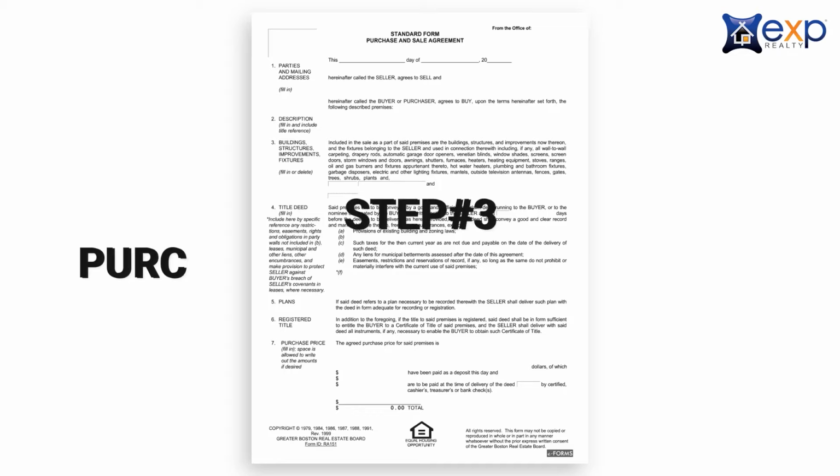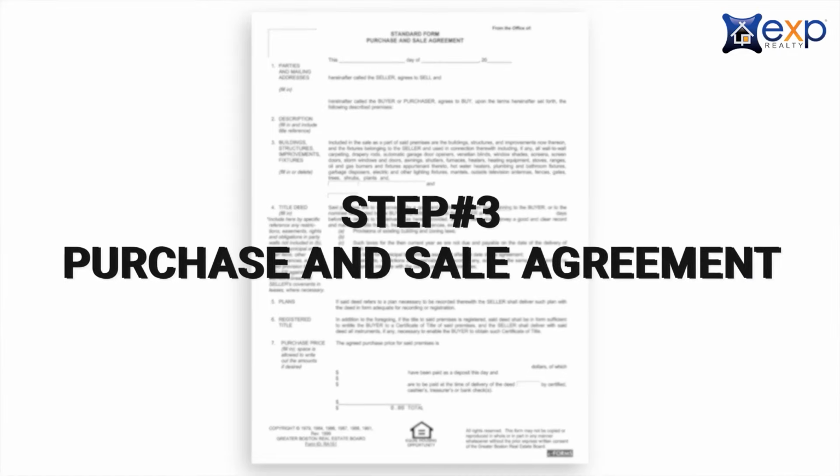window, which will lead us to step 3, which is the purchase and sale agreement. The purchase and sale agreement is a longer version of the offer, if you will. It is your official sales contract. It is drafted by the attorneys. The attorney for the seller and the buyer will go back and forth with this document until it is ready for signature by both parties.